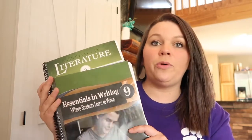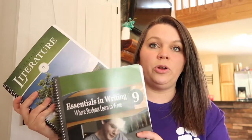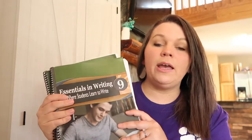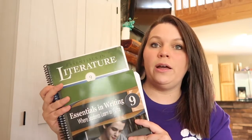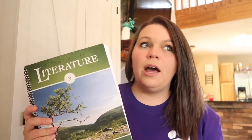But you do not have to go with their literature if you don't choose to. You can go with a different literature program and just combine it with this writing, and that will count as a full credit. But I just went ahead and picked up their literature, and she did start this at the end of her 8th grade year too, just to get a feel for it. You have the video instruction all online to watch. And then she just works through her workbooks. And honestly, we love the writing part of it. I'm just not so sure how I feel about the literature yet.